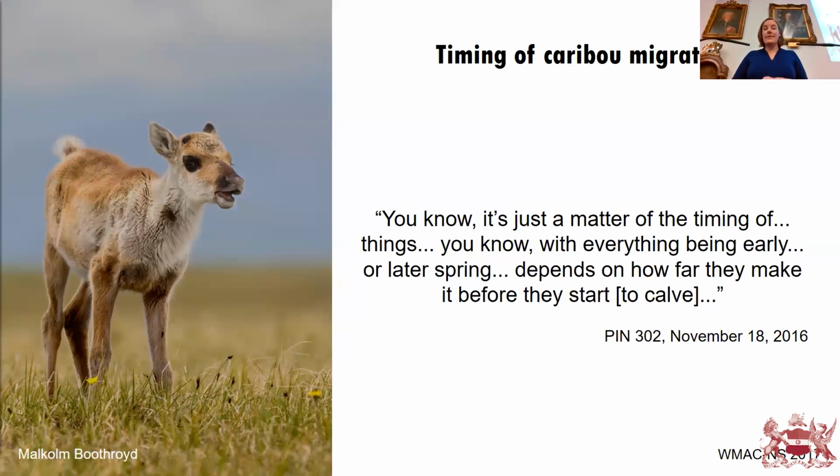You know, it's just a matter of timing of things. You know, everything being early or later in spring, it depends on how far the caribou make it before they start to calve.